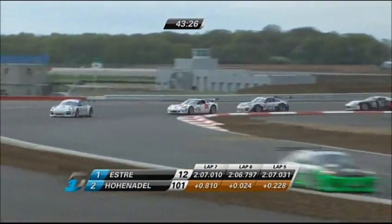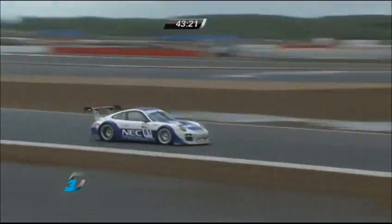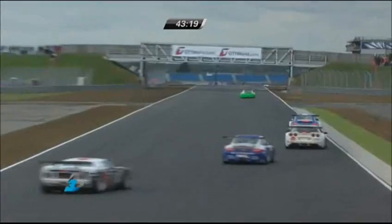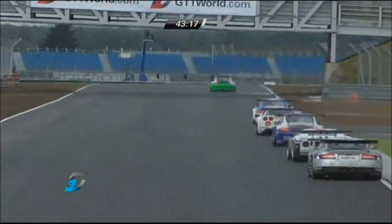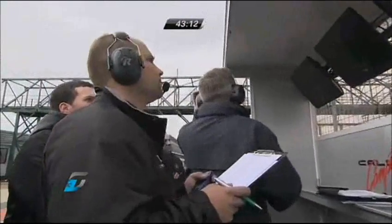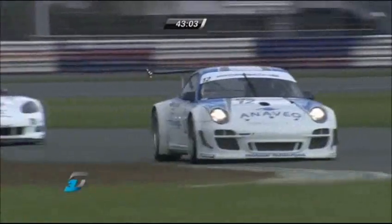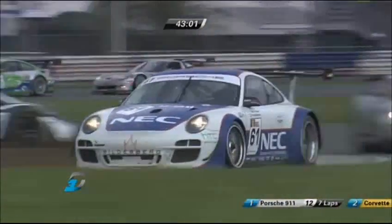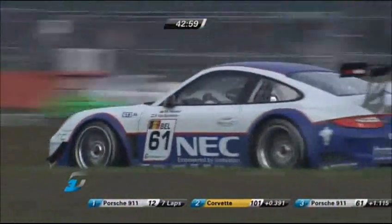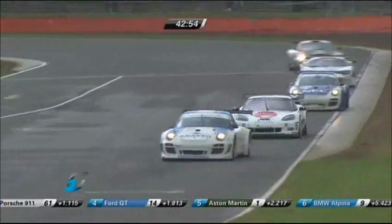As you can see there, the order: Kevin Estre in the car number 12, Christian Oenadel in car number 1, and the relative positions and lap times they are doing over the last couple of laps, and as you could see, very little to choose between them. Yeah, and what you can see as well, it's unfortunately gone off shot, but the GT40 has just got on the back of that Porsche, and I think now he's going to start putting him under pressure, and I think the race is looking very interesting for these last 5 or so minutes before these guys have to pit.